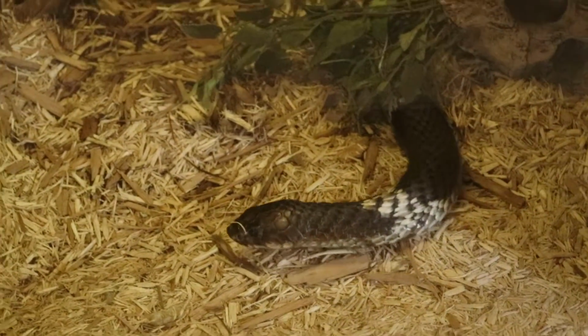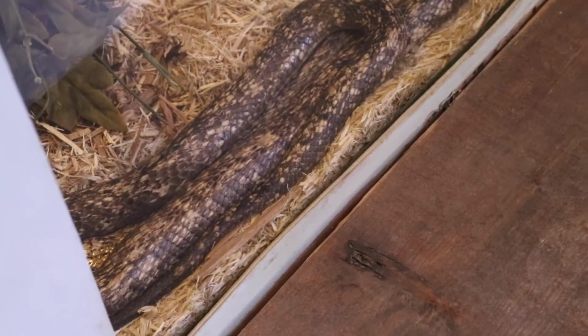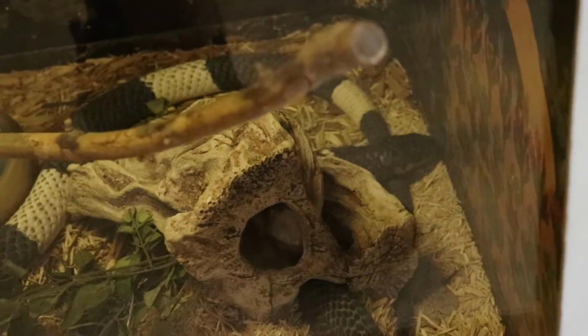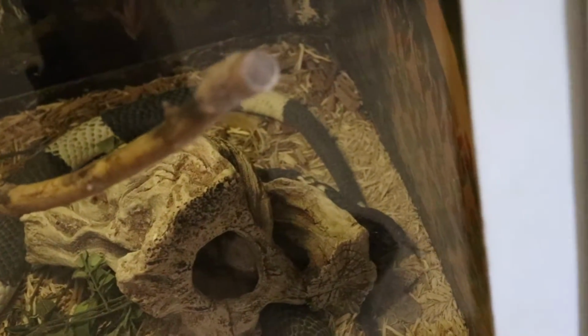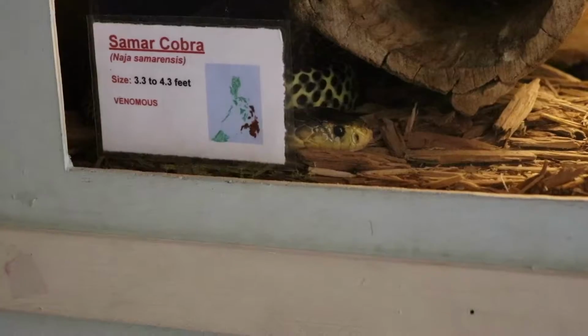There was another look at your 100 pacer and your banded cobra. And then here is a Cape cobra, which is all curled up there, and you can't really see its head, but still a unique and cool species. Banded cobra again, it was very active today. It was moving around a lot, so as you can see, I got a pretty good amount of footage of it.